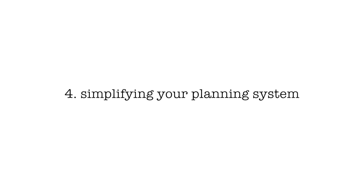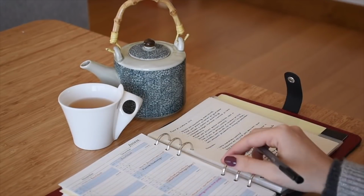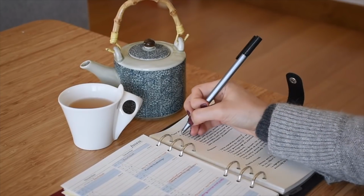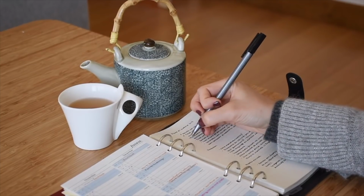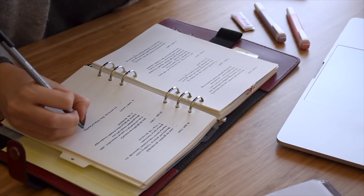Simplifying your planning system. This is another thing that I learned late in life, but having 1000 apps doing the same thing or changing between 5 different paper planners will do you more harm than good. Make sure your planning system is only divided into events, tasks, and long-term planning, and choose the appropriate tools to prevent you from deviating and getting more planning tools than you actually need.